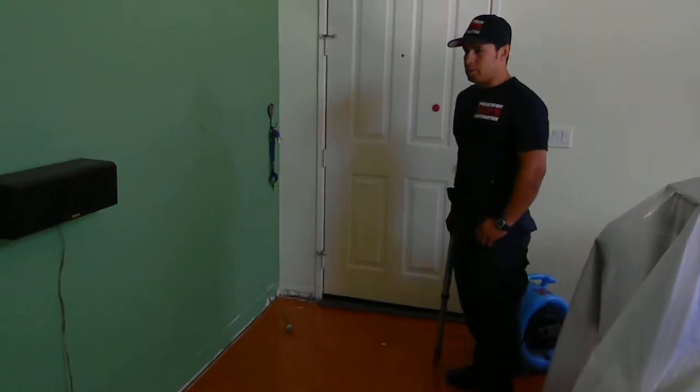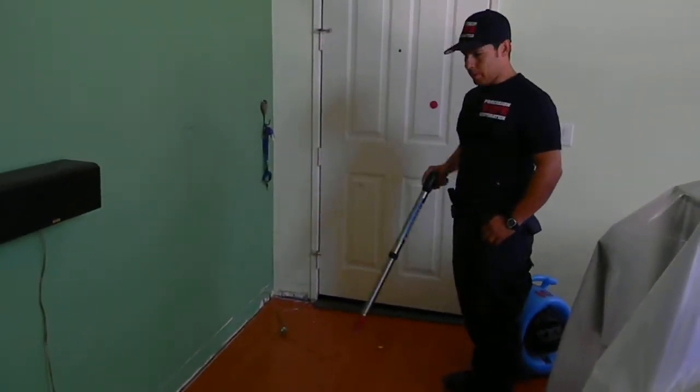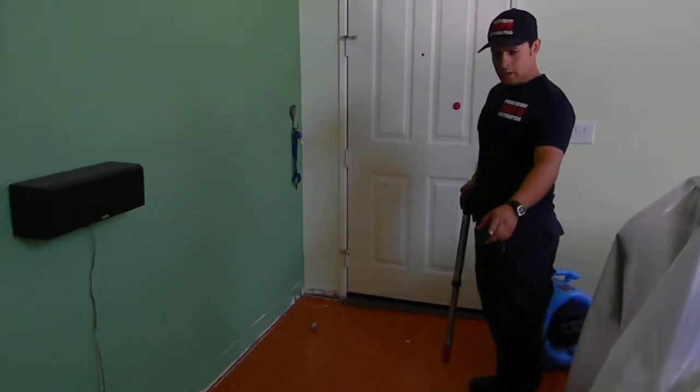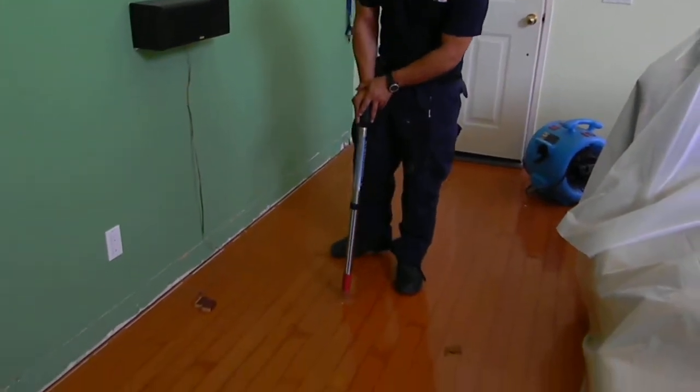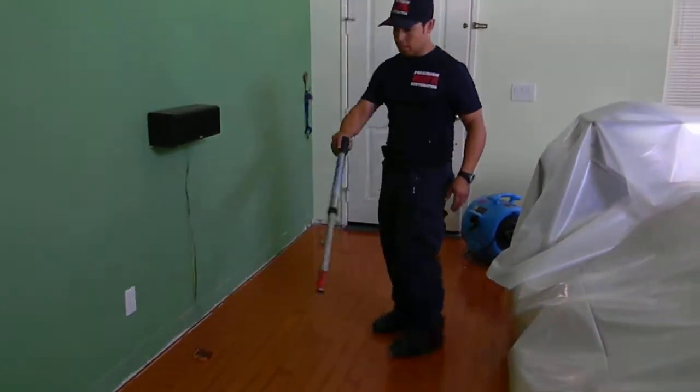This is day two of this flood damage emergency in San Diego County. We're going to be walking the job to inspect the water damage. Equipment has been on for over 12 hours. As you can see here on the wood floor, the water has penetrated into the wood flooring. Most likely this is going to have to come up.